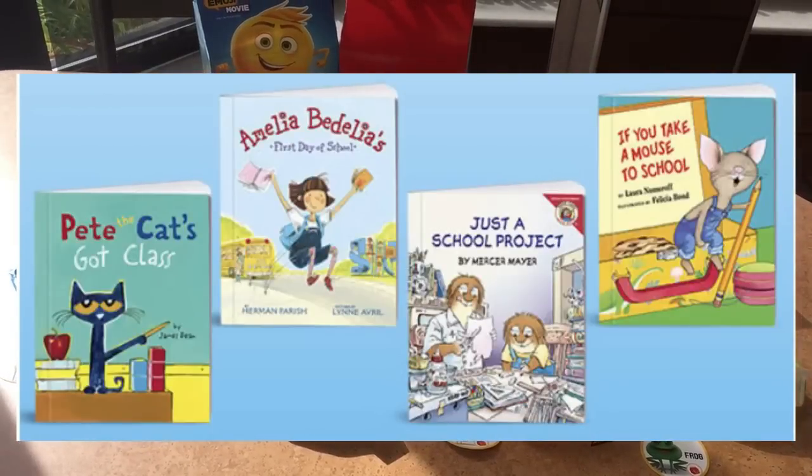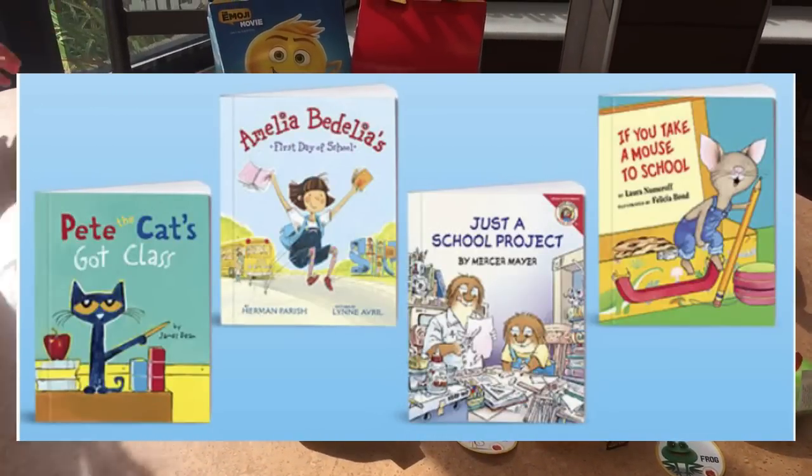All right, guys, next month's Happy Meal toys are going to be books. They're going to be the McDonald's books. Yes. So stay tuned every single month.